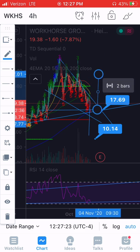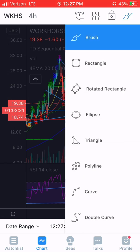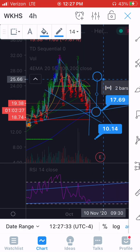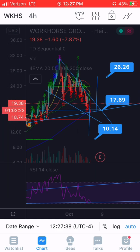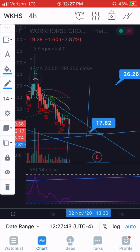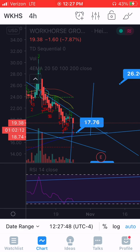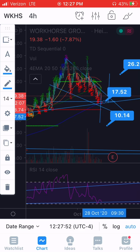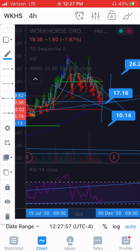If we broke up from that bottom point, once we got a bounce off there, we could be working our way up. But for right now, with everything pointing down the way it is, it's not looking too pretty. 26.26 is the measured move. So that's kind of where it's at there. The first line here is 17.76. The one below it, I believe, is 17.63. That's the major one there. 17.16, I think, would be a little below it. I'd say 17.63.